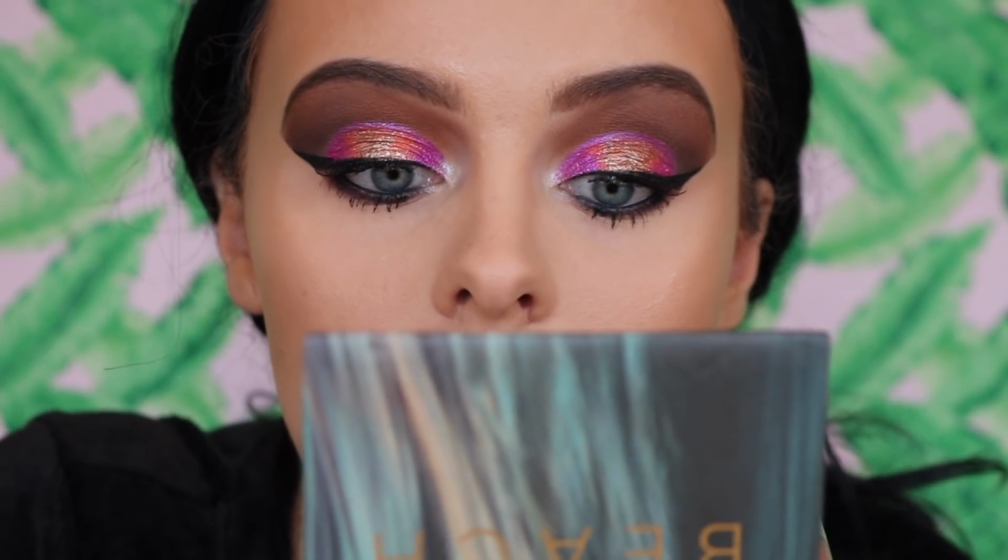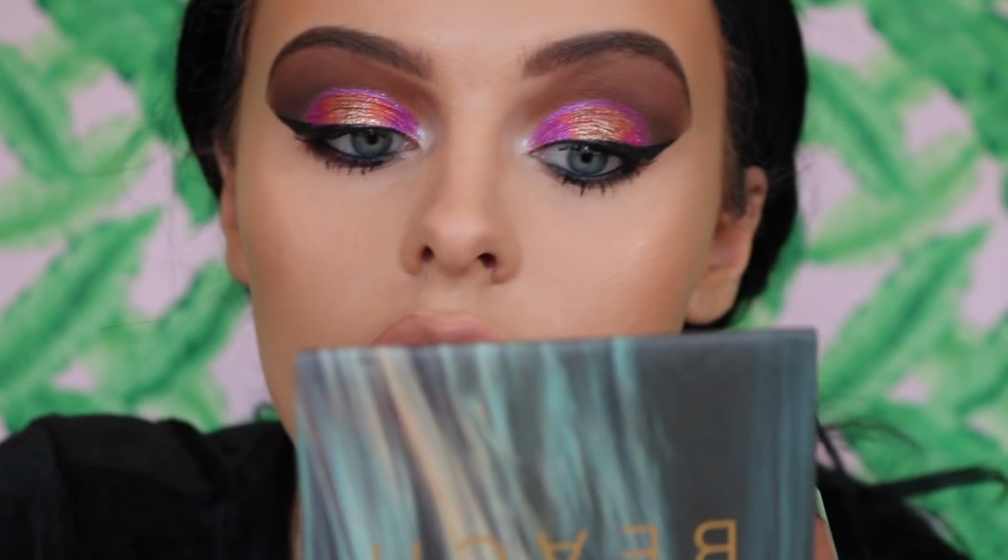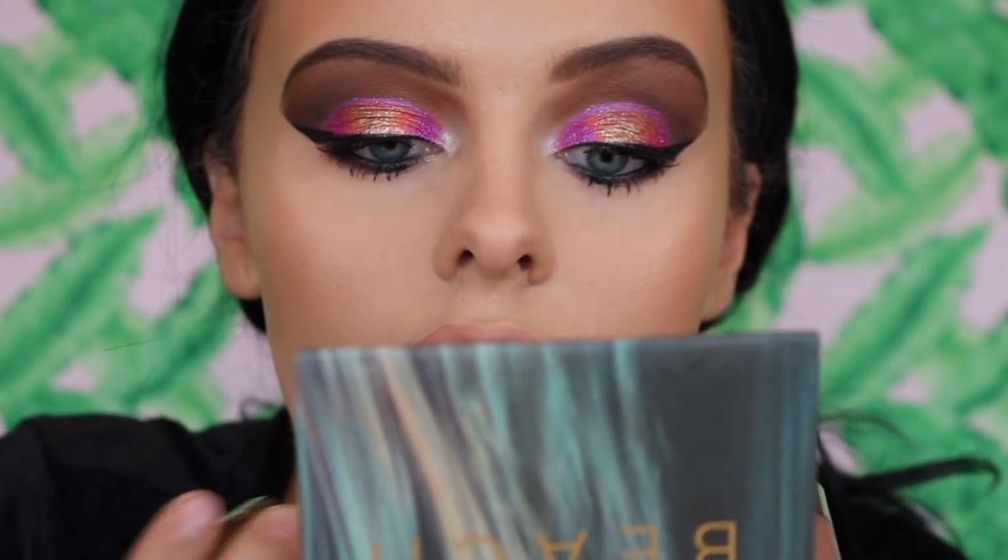Definitely not the worst lipstick, but could be better. You'd probably have to apply this all night, but I mean, it did the job. So now I'm just going to apply these AOA Studio lashes, and I'll be right back because I'm sure all of you know how to apply lashes.